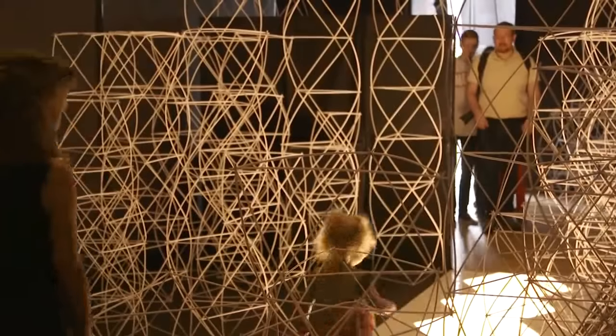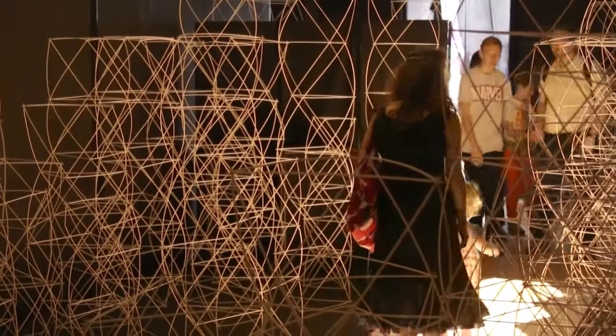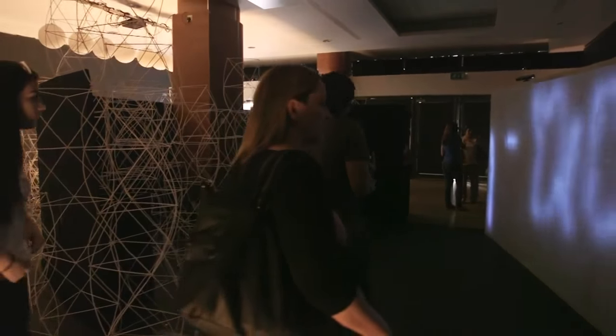Everyone's reacted a bit differently. So this is a piece that allows for interpretation, as a lot of these interactive installations do. And we found that there have been some that come in and you can immediately see this smile and this delight on their face, especially when they get to the light wall.